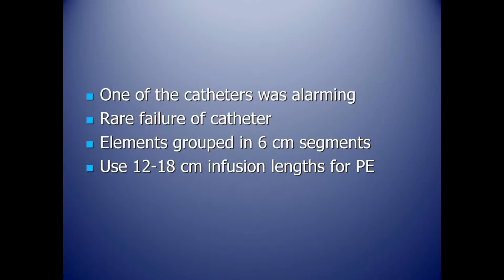So one of the things that was happening during this case was that one of the catheters kept alarming. And this brought to light something we learned several years ago, which is that the catheter elements, the ultrasound elements, are manufactured in groups of 6. So if you have one of these very rare failures of the catheter and you're using a 6-centimeter catheter, you're going to get a catheter that alarms, and then you're not going to get the benefit of having that ultrasound energy.